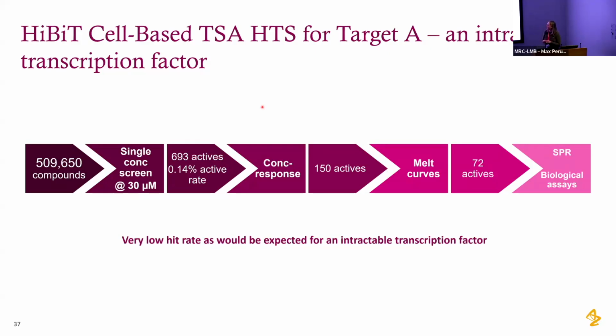It just shows that single point screening is noisy, and it's just a way of funneling. You have to do it to get those numbers down. But yeah, concentration response as soon as you can. So we had 150 actives that gave a dose-dependent response in the assay. And then we triaged these in our high throughput melt curve protocol, which again was happening on that pod system. This got the numbers down by about half again, and then we had 72 actives, which was a really good number to go into the downstream assays.